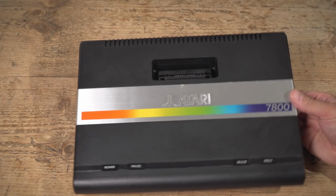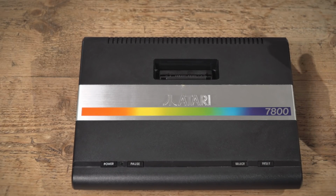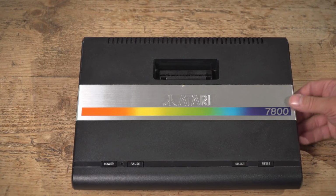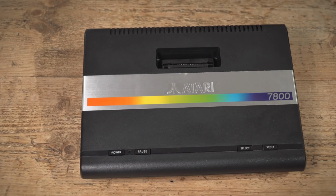And again, I just apologise for the lighting today. I keep having to adjust the camera because daylight comes into the kitchen here and it's gone cloudy. It's gone really dark outside. It was really sunny when I started. So, yeah, properly professional channel this, honest.